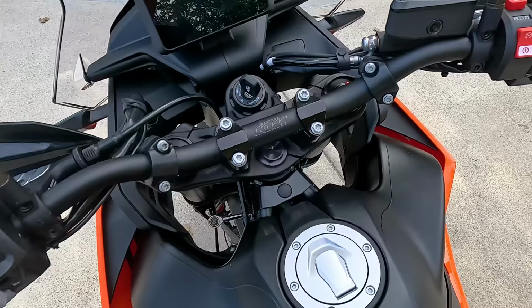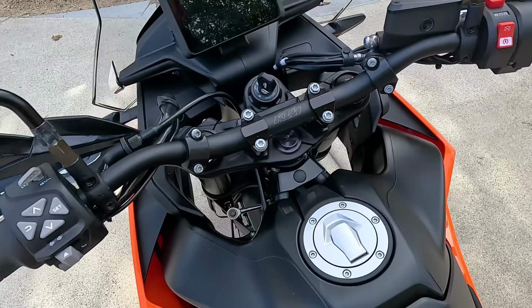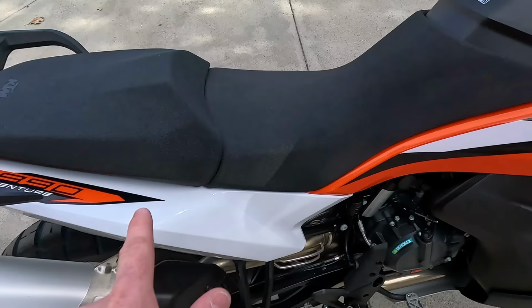So anyway, the rest of the controls, you can see the mirrors. I don't like these mirrors at all. They feel super cheap and chintzy. They also vibrate a little bit, so I'll be taking those off. Throttle grip, I've got the heated grips like I talked about. So let's see what else on the controls. The gas cap, which has a key to get into that. Couple more things before we get into the TFT. I want to show you a couple more features of the bike.